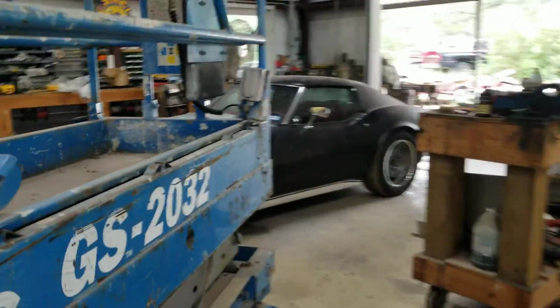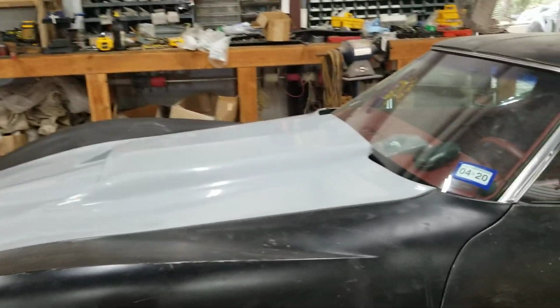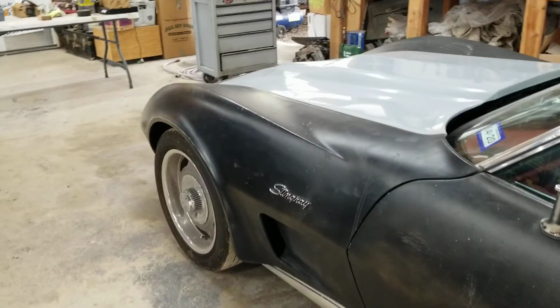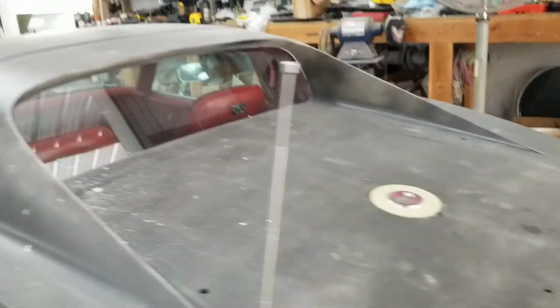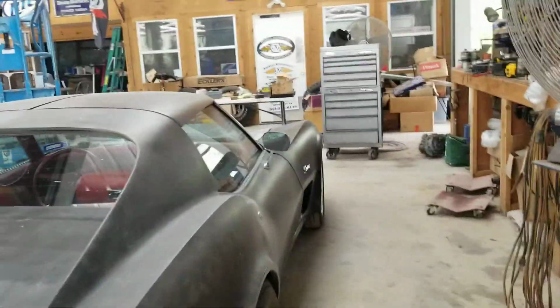We got Larry's Vet. It's a 75, I believe. 383 stroker with a 5-speed. New interior. The bodywork was done a long time ago. Noah actually wrecked it when he was in high school. Somebody ran a red light and hit him, and they had the bodywork done a long time ago, and then it sat for 15 years or so, and now it's pretty much completely rebuilt, almost ready for paint.